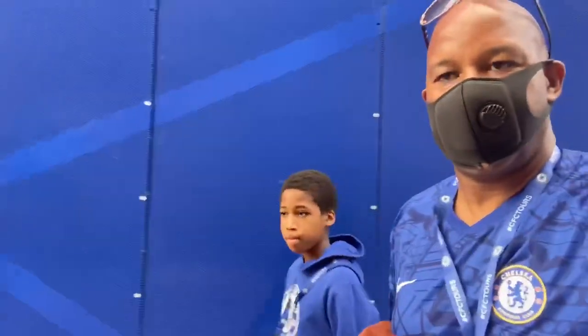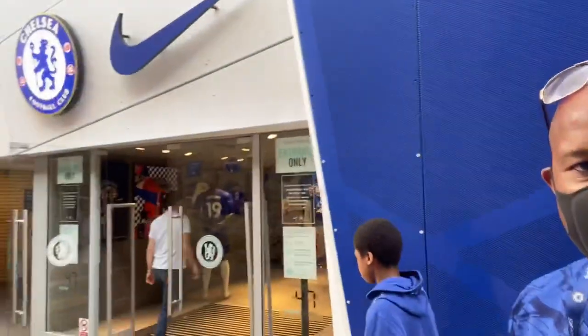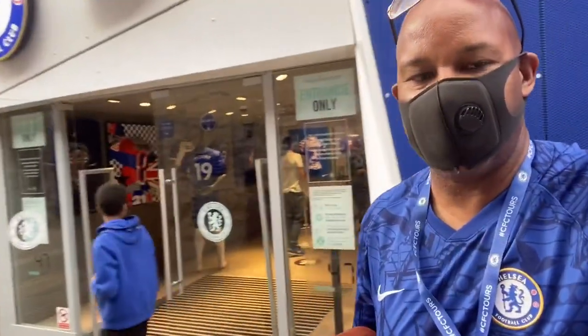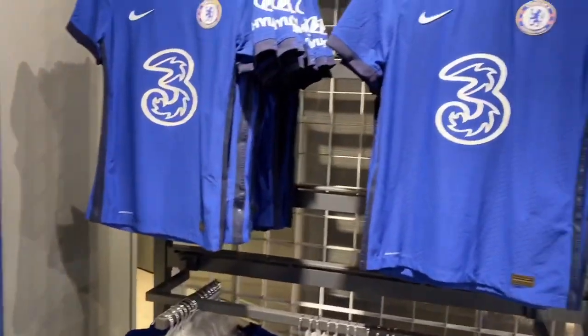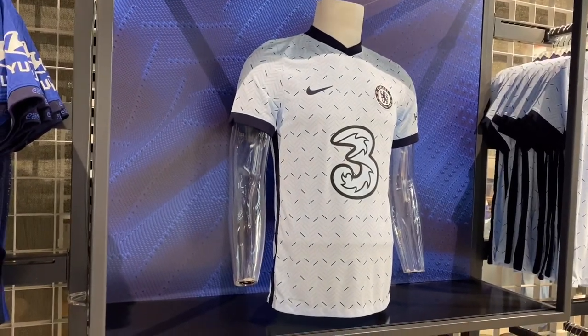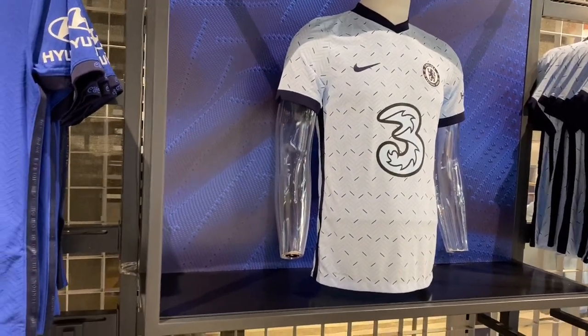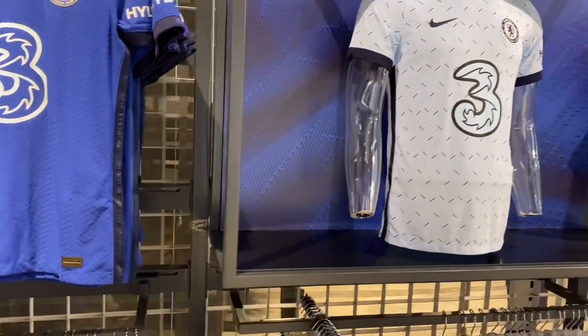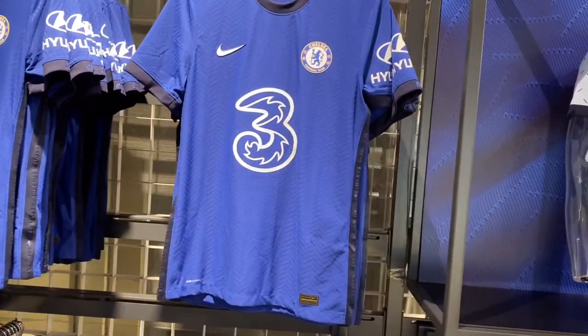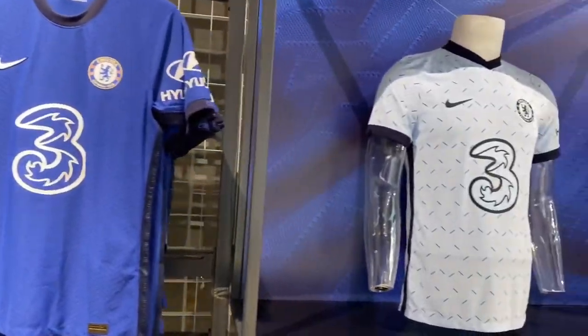So we're just going to go into the shop now. I'm just going to see what we've got in the Chelsea shop, which is here. So we'll walk in and we'll see you guys in a minute. These are the new shirts. Oh, that's all right, actually. I like the away kit. The away kit looks better on. Is that the home kit? Yeah, it's crisp and red. Yeah, I like the away one. I think the away one looks pretty cool.